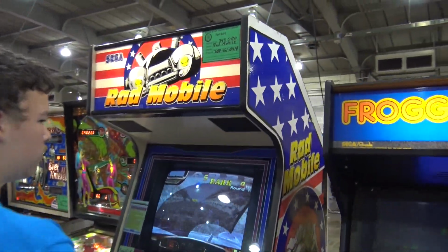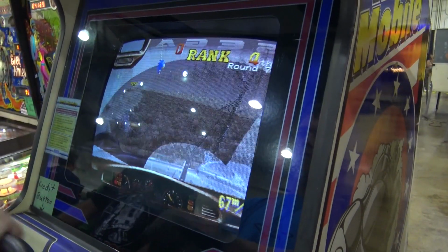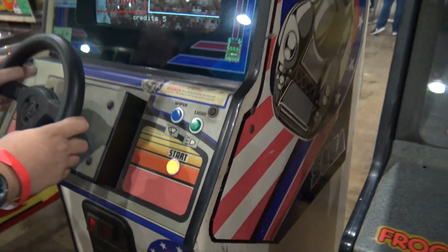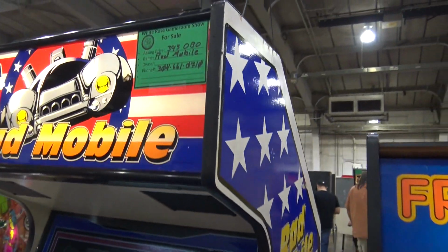Here's a game I remember as a kid. Radmobile. And I always remember the wipers and Sonic the Hedgehog going back and forth when you went around the turns. The other thing you could do, you actually put the wipers on and the headlights. That was a fun game. Not a bad deal either. $395.